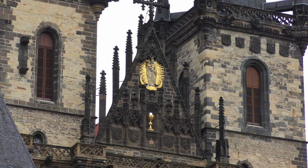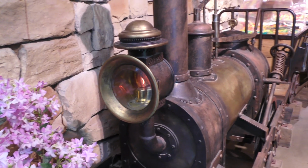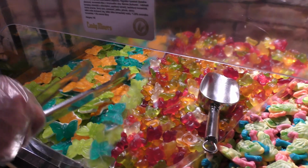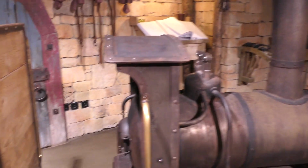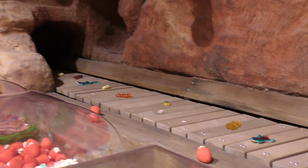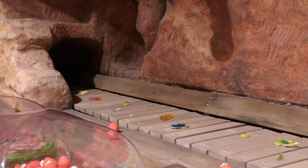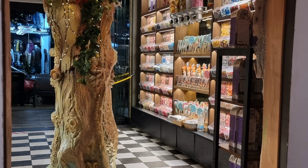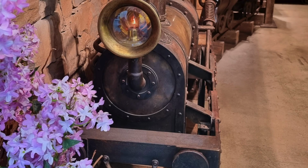Once we were back on dry land, we stumbled upon an amazing sweet shop that we had to explore. So you had to stop in here on our way back to the hotel. It's like a world of sweets, isn't it? Has to be one of the cutest sweet shops I've ever been to. The one in Rhodes was really cute, but this takes the biscuit.